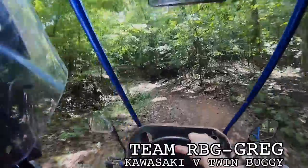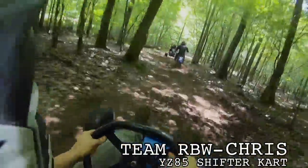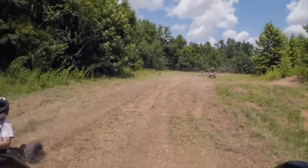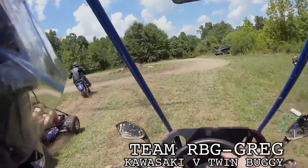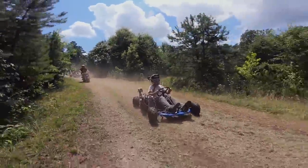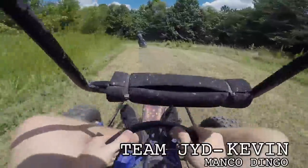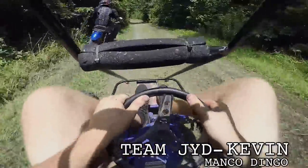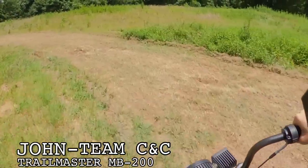Greg from Team Redbeard's Garage starts out in first place on his powerful and reliable V-twin Kawasaki buggy. Unfortunately, we didn't get Lonnie's onboard footage from the race, but he is riding a Silver Fox 225cc Tillotson-powered kart. Chris is making moves on his YZ85 powered shifter cart, but he's having a hard time getting around Greg. John finds himself in the lead after passing Kevin from Junkyard Digs on the Dingo. That MB200 Trailmaster is a heck of a bike.